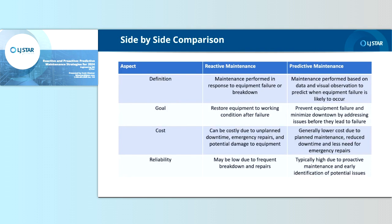And the goal of these is, on a reactive, your goal is to restore that equipment to working condition after failure. You're going to wait till it fails, it goes down. It's pretty much similar to running on bald tires. You're going to wait until that tire pops, and then you're going to basically put it up on a jack and replace it and get that car rolling again. Whereas preventative is going to minimize your downtime by addressing those issues before they lead to failure.